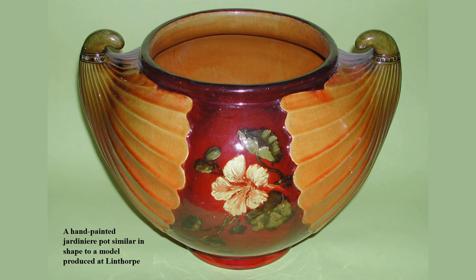Here we can see a hand-painted jardiniere pot similar in shape to a model produced at Linthorpe. And this is a good example of how single-coloured glazes can be mixed to change from one colour to another, but also utilised in the decoration of a pot with hand-painted decoration. This is perhaps somewhat unusual, but rather nice and produced, as we said, in a mould rather than hand thrown.